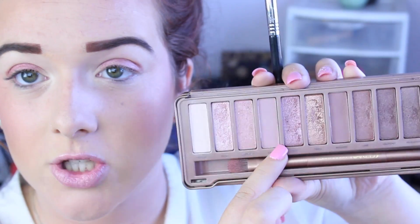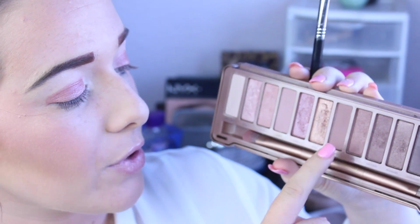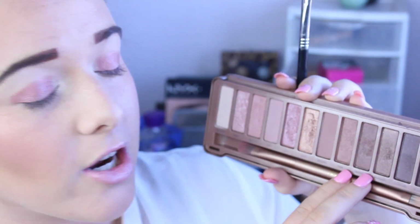Okay, just like that. And then I'm going to go ahead and take my Sigma, I think it's E25 brush. I'm going to take Limit. I like to start with Limit first, which is the lighter color of Nooner. And I'm going to do Nooner next. And then I like to blend Liar and Factory together.